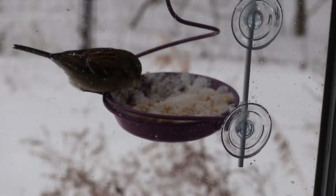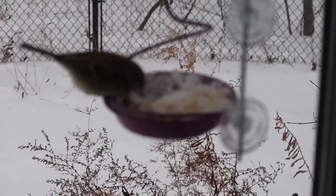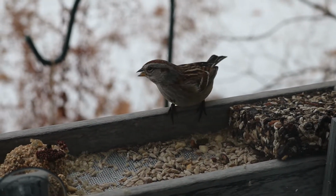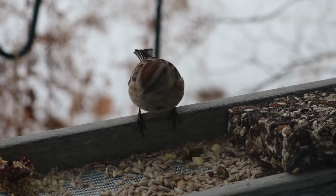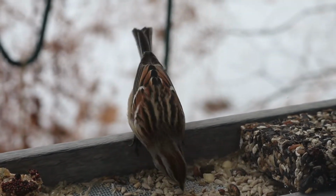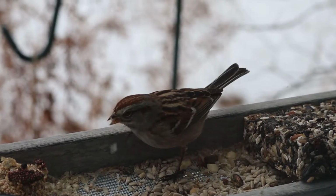In the summer, on their breeding grounds, they eat a greater variety of insects, almost exclusively just insects in June and July when they need lots of protein to raise their chicks. They'll eat beetles and flies, leafhoppers, wasps, moths, caterpillars, spiders, and snails. And occasionally they'll augment that insect diet with alder and spruce seeds and blueberries and cranberries.